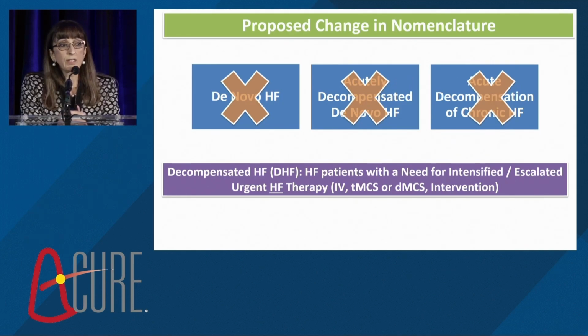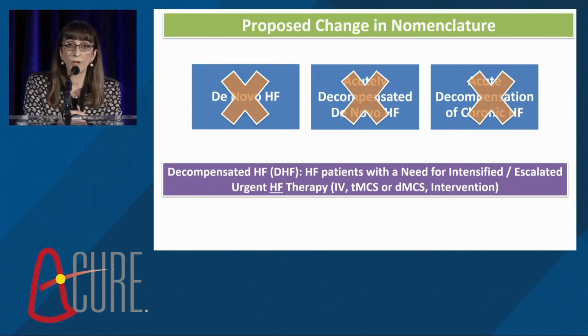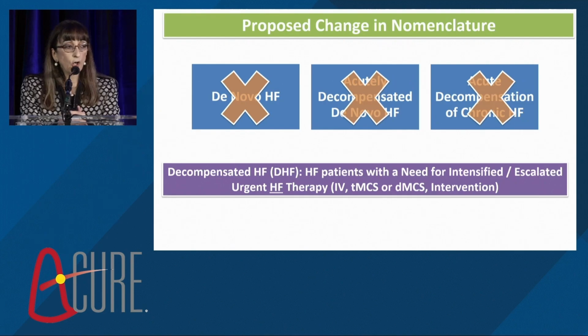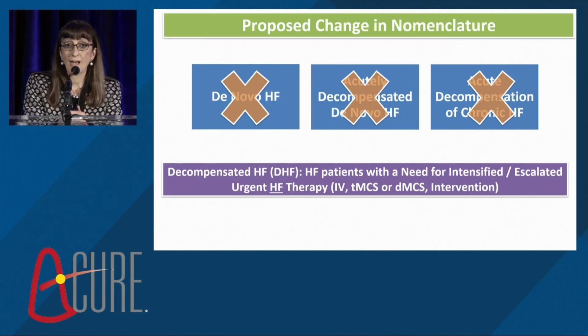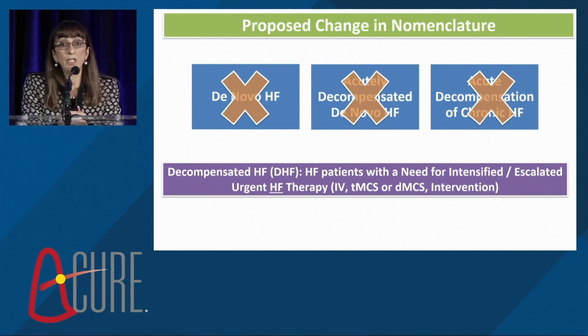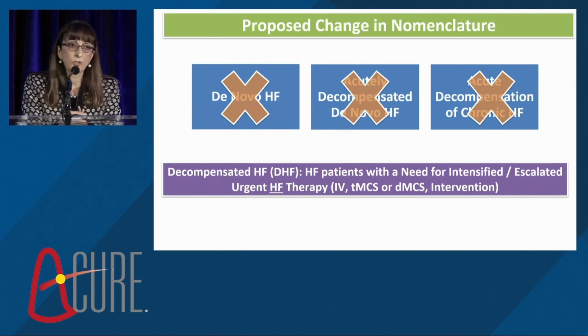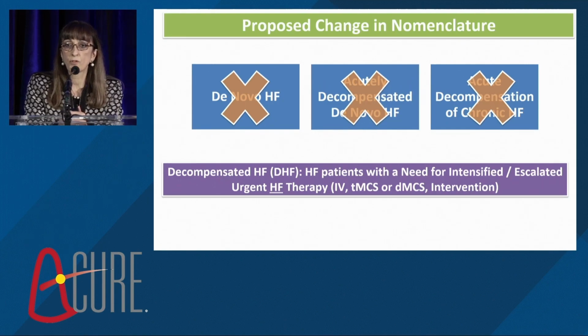So the proposal that I have for all of us is that decompensated heart failure in the new era be termed as heart failure patients with a need for intensified or escalated urgent heart failure therapies that could be IV or mechanical or other advanced therapies, the location of which may not matter. You could be doing this in the urgent care or in the hospital or maybe even at home. We have hospital at home. And we have seen during the COVID time what we can achieve with virtual care.